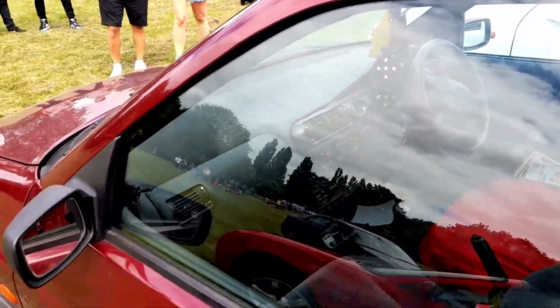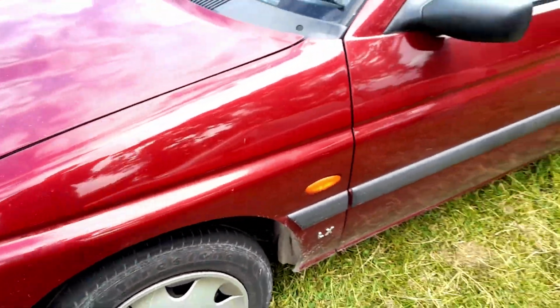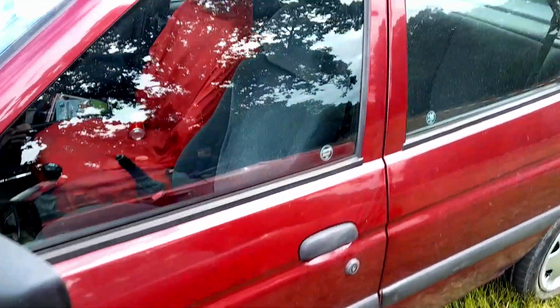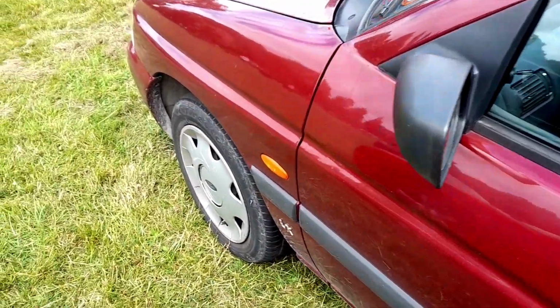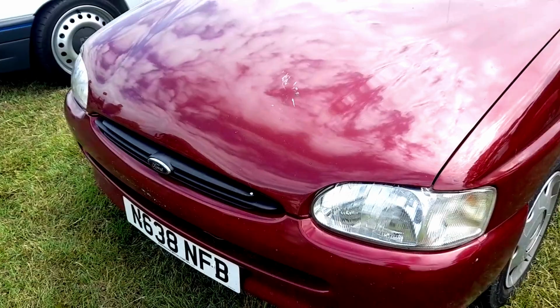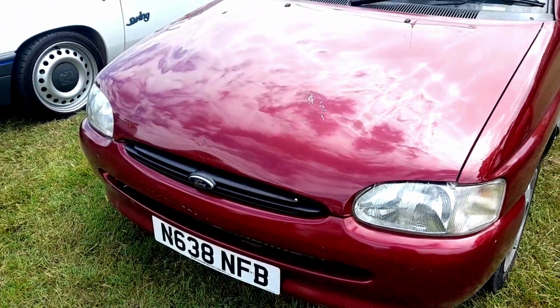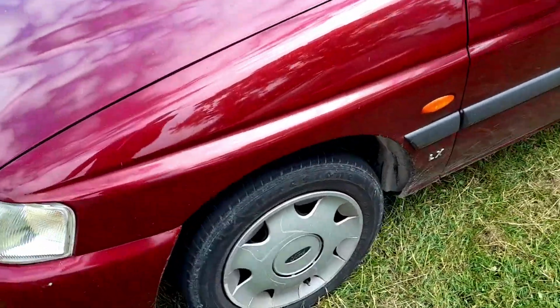Do you know what? Of all the classics that I would, or cars that I would like to own, an Escort is certainly on the agenda because I'm very poor these days. Mainly because my Focus Mark 1 is making me poor with all the paint jobs. N-Reg Escort. I love it. Love it. I love the oval styling of these.